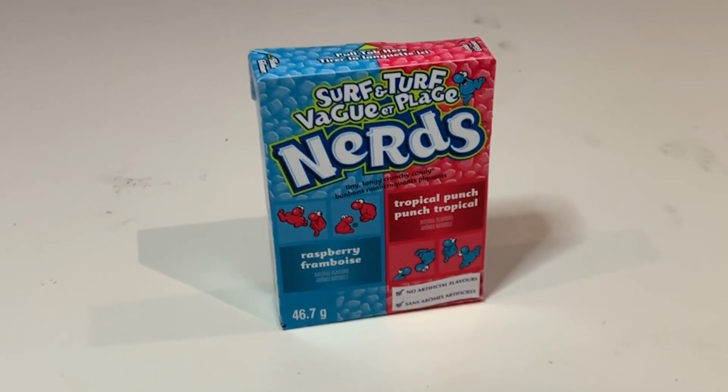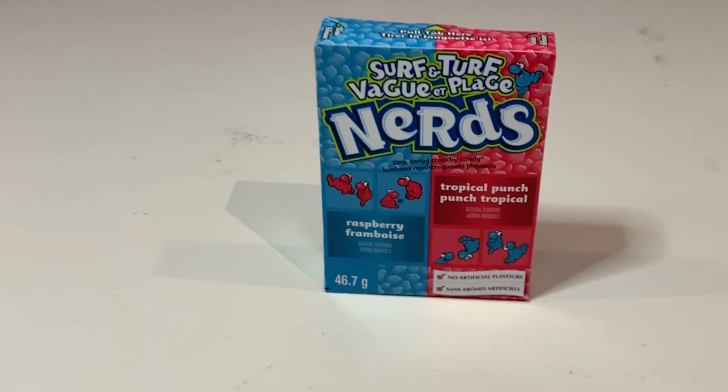Some nerds. I have had nerds before. I had the rainbow coloured nerds. It's a bit of fun, you know, you get some candy, and then with your candy you get a little game or a little thing to construct, which is all good, apart from mine has not come off very well at all. Raspberry framboise and tropical punch. Oh, sorry, it's just raspberry. There's 2 languages on here. How do I work this? I get a little handful of these bad boys. Whoa. In first instant, they taste exactly the same as the other ones. Second instant, they just taste like sugar. Third instant is gross. These are not nice. The raspberry side is marginally better, but tropical punch is not nice at all.